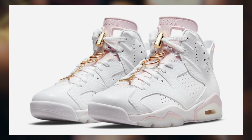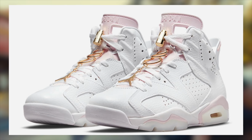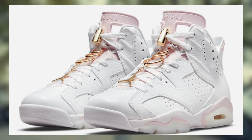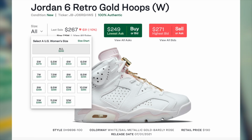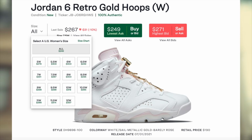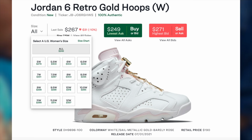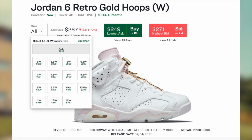Then also on July 1st for $190, we have the Jordan 6 Women's Gold Hoops. I don't have exact stock as of now, but I'd imagine it is high as usual for Jordan 6 general release. Assuming it is high, I do not have good expectations for these. At best, you might be able to make a little bit of lunch money with a poor margin in size 10 and up, only if you have no tax in your state. Otherwise, just mainly a personal.